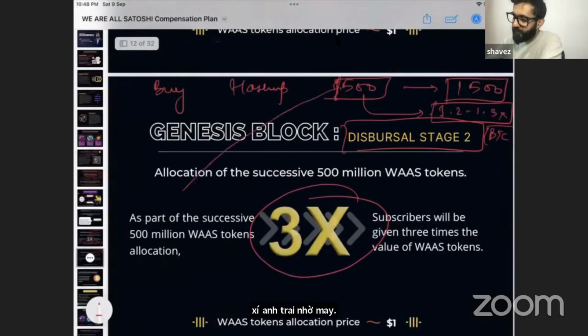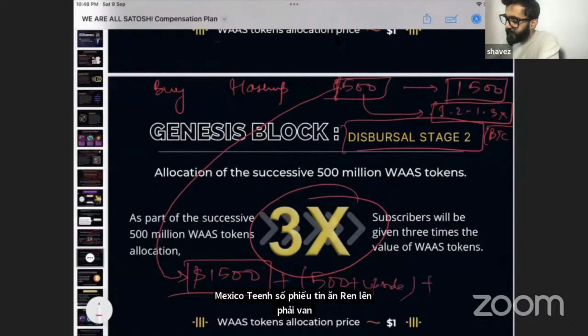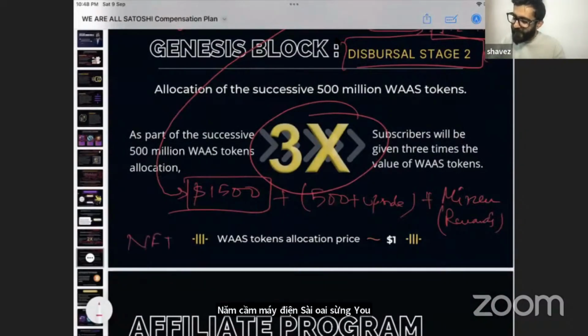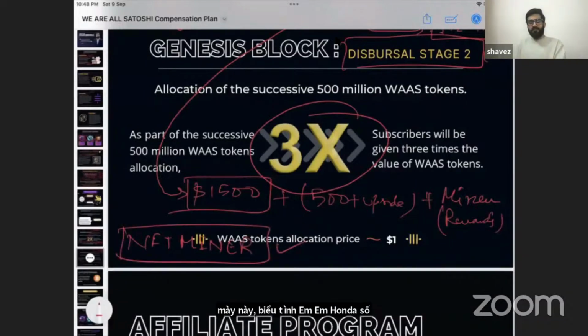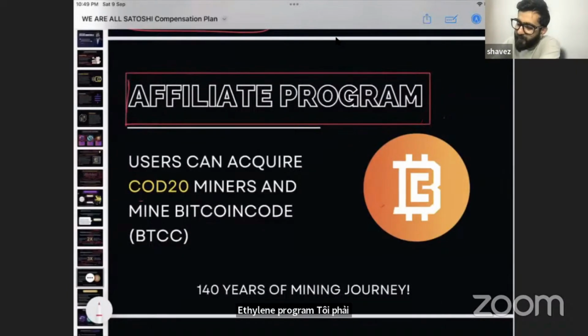And if you are good on the affiliate side, then you will make 1500. So 1500 plus 500 plus the upside back, plus you get the miner and the rewards that you receive from the mining side. Also, you can sell your NFT miner on the DApp. So one more opportunity, because people will jump like crazy into this affiliate program. Perfect. So now this recipe of the affiliate program has become really, really special.